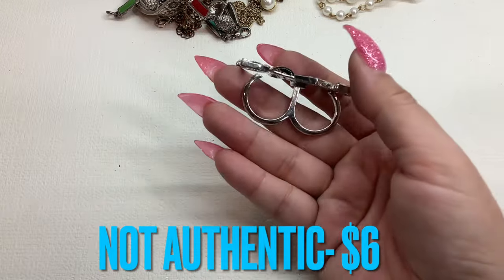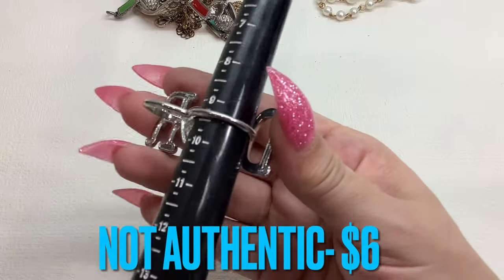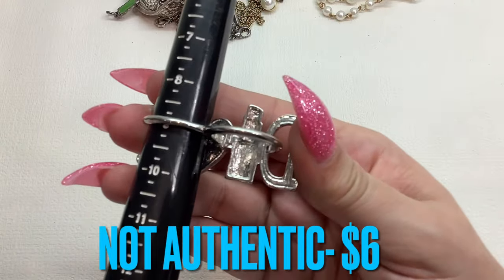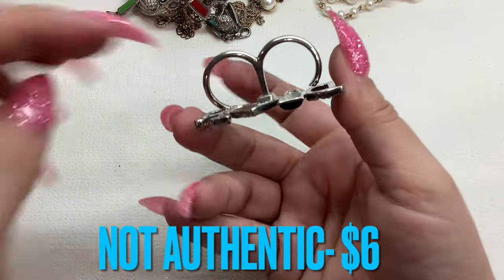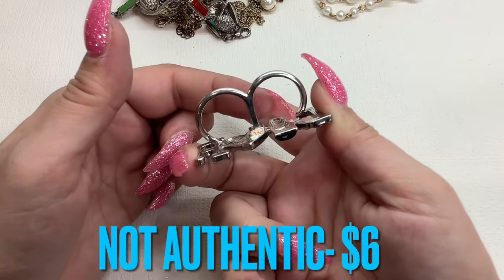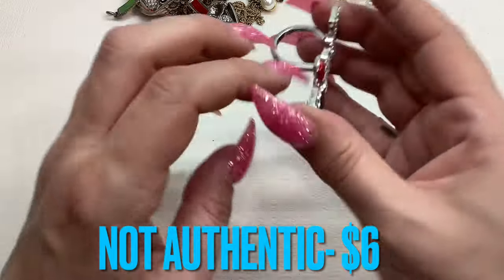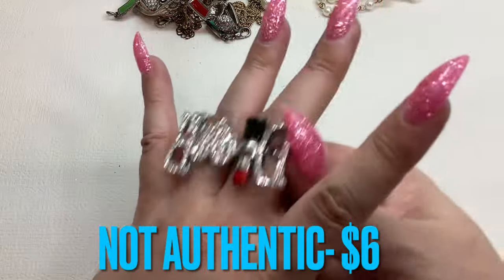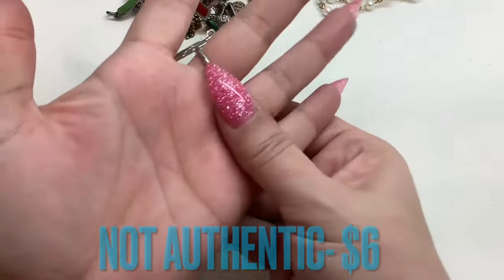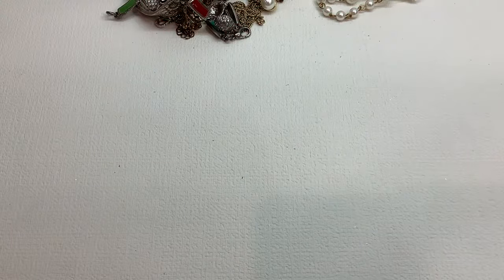I'll give you the sizes though. One side is a 9.5, the other is a 9, but it does look like it's a little bit adjustable, so they're not attached at the bottom. So it'll go like that. Okay, so I'll have some info on the screen.